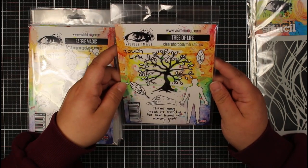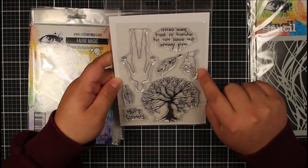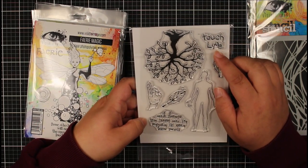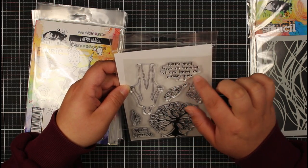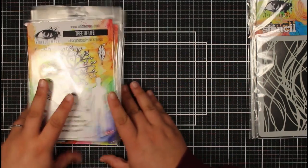And then the last stamp we've got is called Tree of Life. We've got a bunch of stamps in here. We've got this really lovely tree. We've got two leaves. We have a hand here. We've got an outline of a person. And this stamp is Touch Life. And then this one here says, storms may break its branches, but new leaves will always grow. So again, some really lovely sentiments in there.